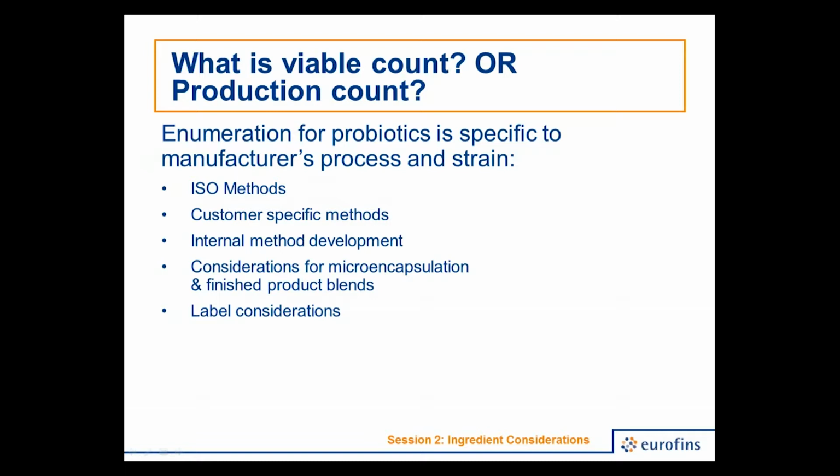You can imagine if you're using some type of enzyme to break apart the fat, you don't want that enzyme then to break through the cell layer and kill off the cell you're trying to verify is actually present and countable. And then finally, your label considerations. So we talked about AFCO and the descending order as it relates to your count, as it relates to your serving size, but those are pieces you want to take into consideration as you decide how to test.